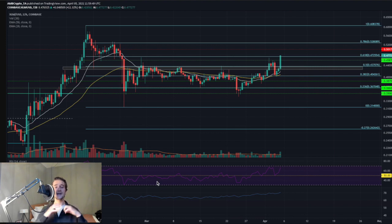Now guys, recent hours of trading have seen XLM climb past the 0.458 mark, and the most recent trading session of the time frame analyzed has not yet closed. However guys, technical indicators painted a bullish picture for XLM.